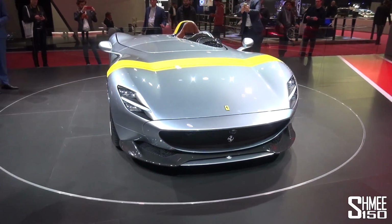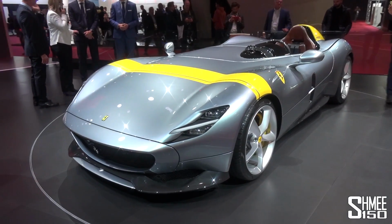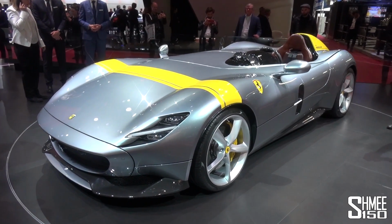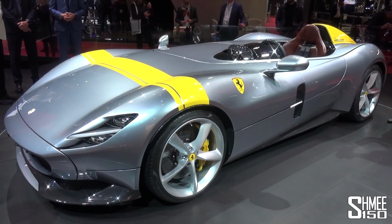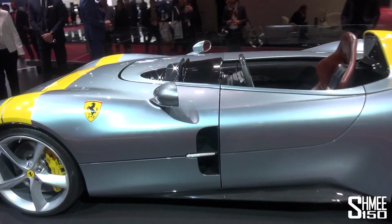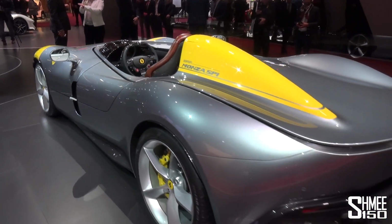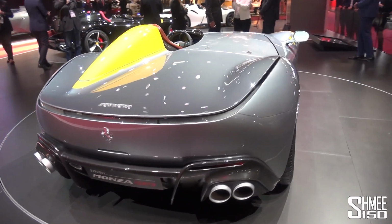So I hope the owners, the lucky 499 customers who purchase these cars, do take them out to drive them. They're very special as the first of the Icona series to be launched. No doubt the ones that will follow will be equally stunning in every possible way. But this is not a bad way to kick things off, creating this car on the basis of the 812 Superfast, but with this kind of level of design and general just mind-blowing everything, to be honest. 1.6 million euros available now.